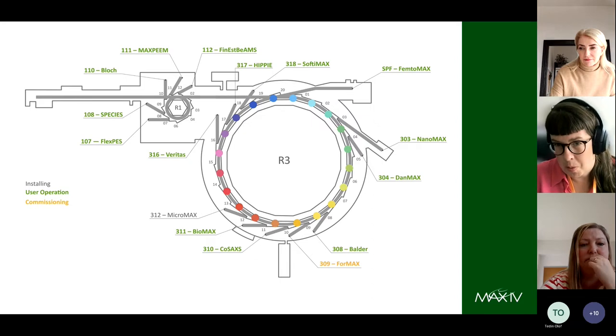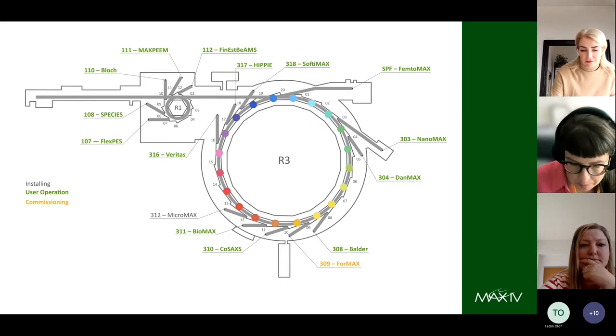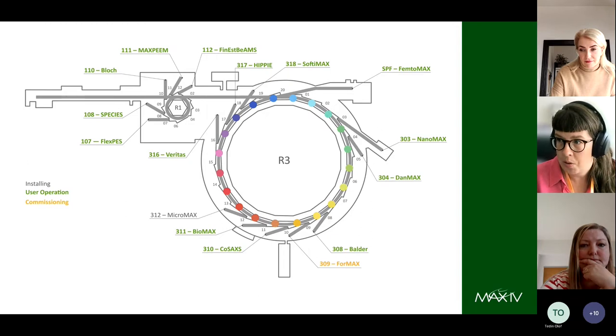commissioning, which is the first part of operation. So it's when experts come in and test the beamline together with the beamline staff or the beamline crew.